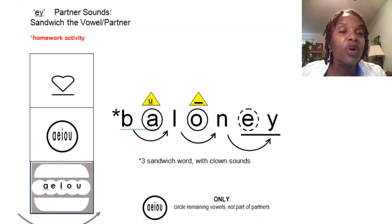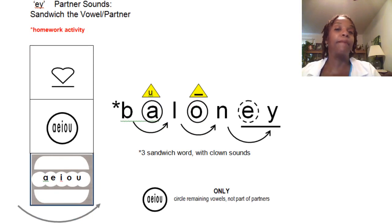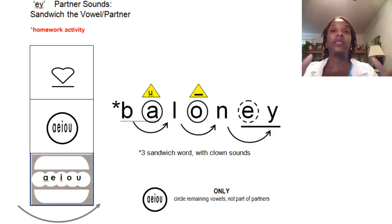More homework, more homework, more homework. And this homework, you're going to sandwich the partner and you're going to sandwich the vowel, because this is a more advanced word. Now we already went over this word. It's baloney, right? But look at the code. This is the letter sounds codes that you're seeing. It's like you're seeing like a secret code inside this word.